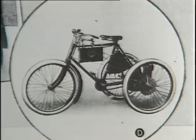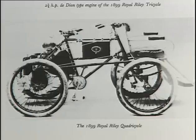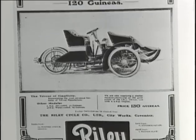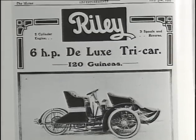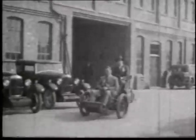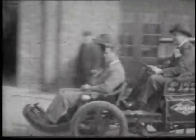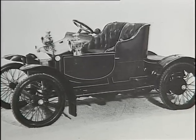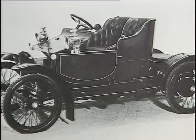Pedal cycles, tricycles, quadricycles, motorcycles, and motorized 3- and 4-wheel cycles were all manufactured over the next few years. In the early 1900s, the company had great success with the tri-cars, and 1905 saw the first actual car, a 9-horsepower model, which was very successful in hill climb contests.